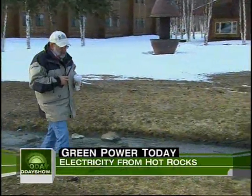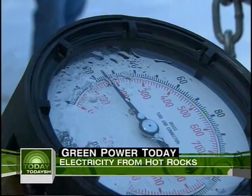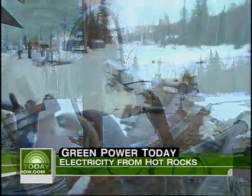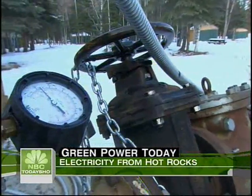It was coming from the ground, so you knew it was hot. And you knew that if you drilled deeper, you were going to get hotter. But at 165 degrees, well below boiling point, the water Bernie was drawing from this well was not hot enough to drive electricity-producing turbines. Or at least, that was the assumption.